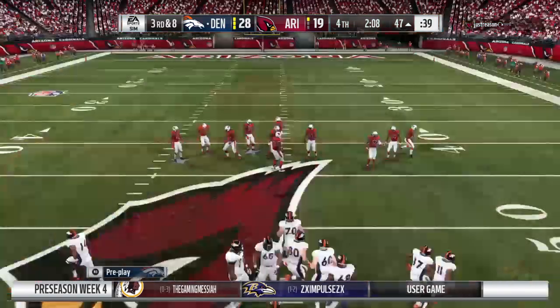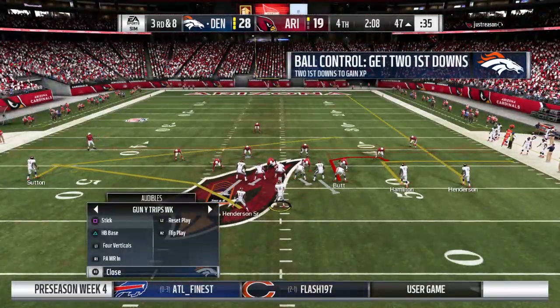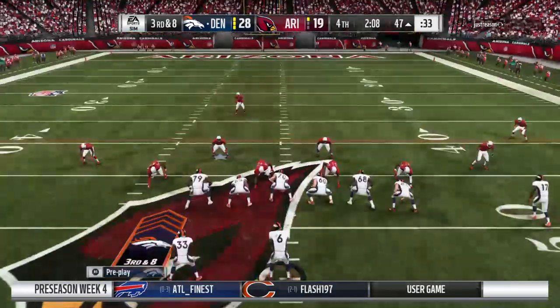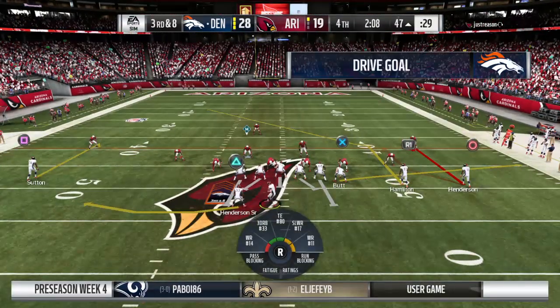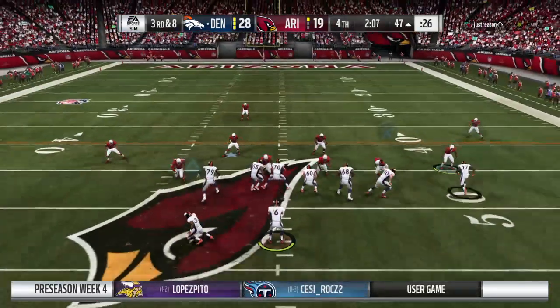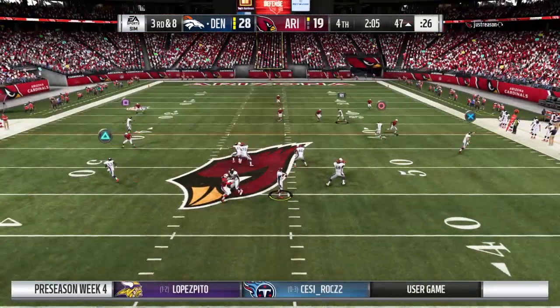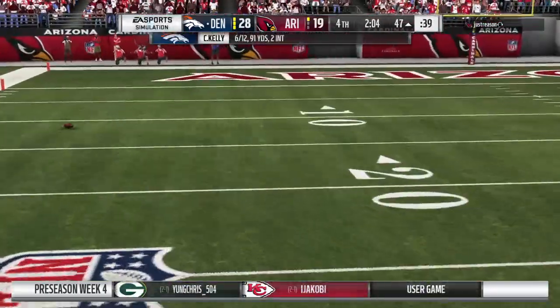The Broncos on third down. They've been good, 3 for 4 thus far. This is 3rd and 8. All right, now, lucky 56. Lucky 56. Back 99 Philly. Here we go. Out of the gun, it's Kelly. A bullet throw, but incomplete.